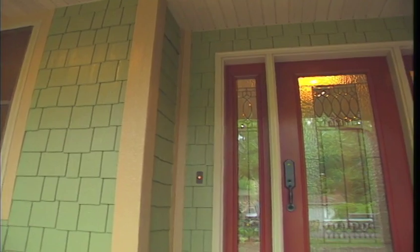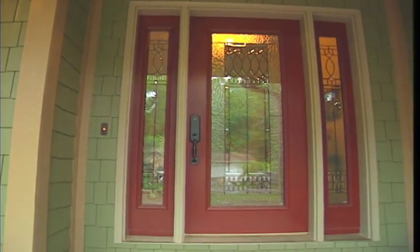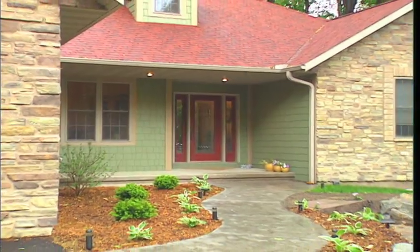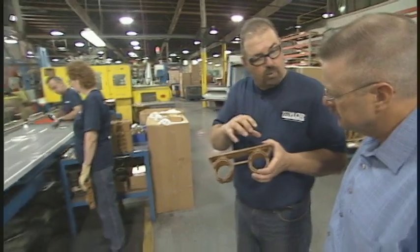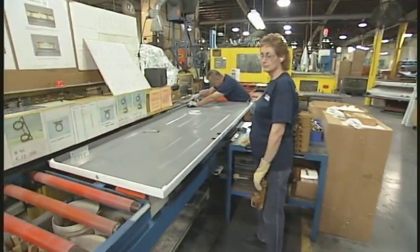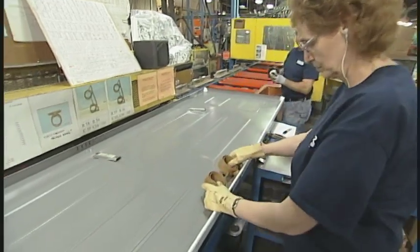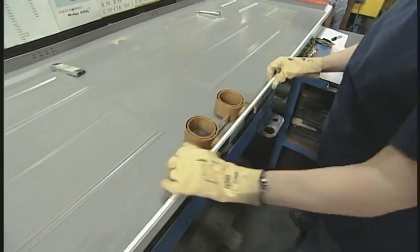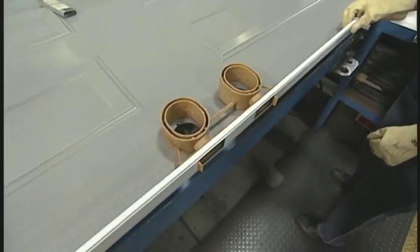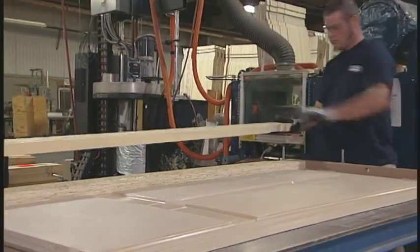A front entry door is the gateway to a home. It provides an opportunity to make a statement and can dramatically enhance a home's appearance. So on today's show, we'll catch up with Dusty Dvorak at the Taylor Entrance Systems manufacturing facility in West Branch, Michigan. Here we'll see how these quality entry doors are built and learn what sets them apart from others on the market. So let's get started and see some American craftsmanship in action.